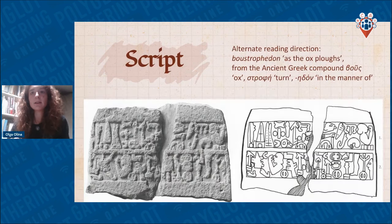There's another similarity between certain scripts of the ancient Near East, namely the reading direction. How do we read those scripts? We employ the technique called boustrophedon. Boustrophedon means 'as the ox plows', meaning that the ox plows like this, always turning, and not like we read English, always from left to right, but always alternating the reading direction.